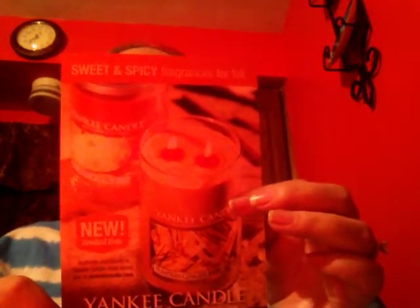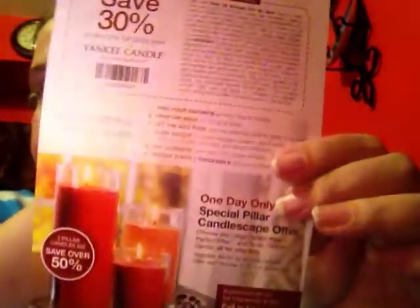I also got two coupons, but they don't start until September 29th. It's for 30% off any one full price item. But I know they have a buy two get two free deal going now, so I might take advantage of that before it ends. So, I hope I did alright.